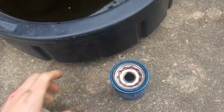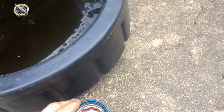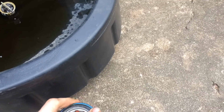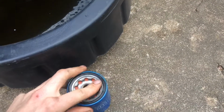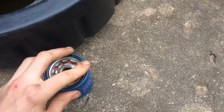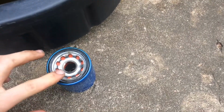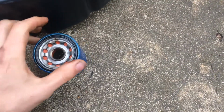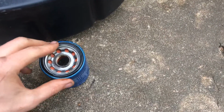And what I usually do, I usually just set it down or something, get a little bit of oil. People usually say new oil, it doesn't really matter. Just get some oil on there. The point of this is to keep the seal from rolling and pinching and tearing from the friction of it turning against the block. So you just want to go ahead and lubricate this O-ring and go ahead and screw it back on up there.